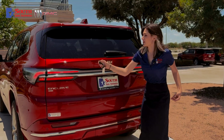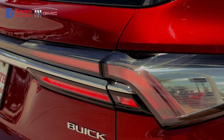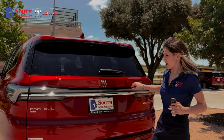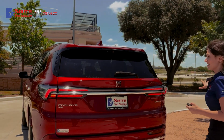First off, I want to show you on the Avenir, you also have a more sophisticated tail light animation. It's just those little details that Buick likes to include, along with the tail light that goes all the way along the back of the trunk. You have your rear wiper, and you're going to have 360 cameras as well.